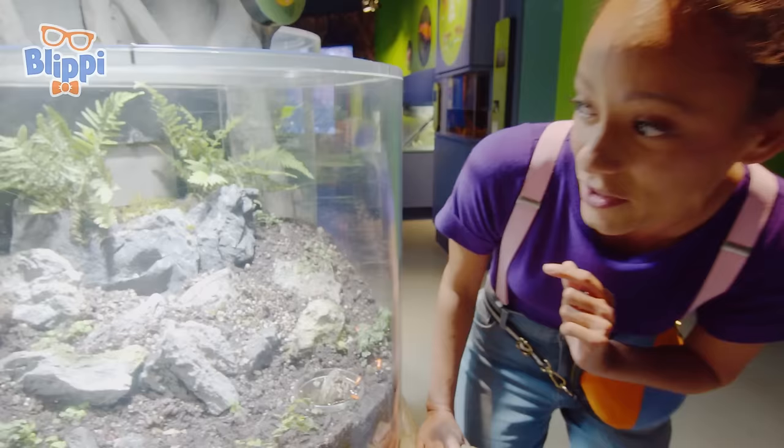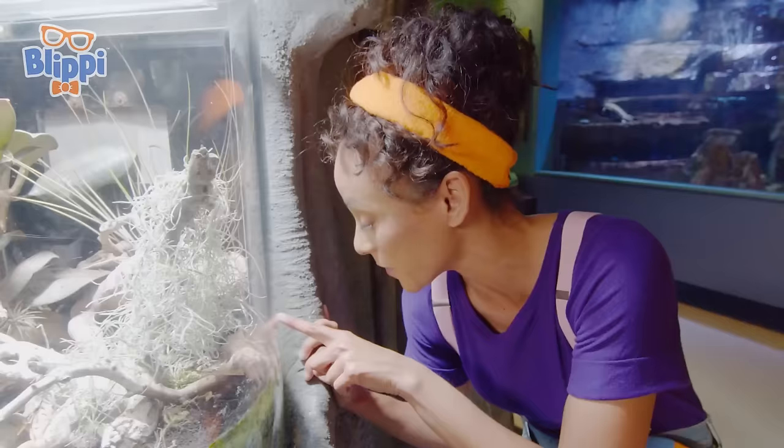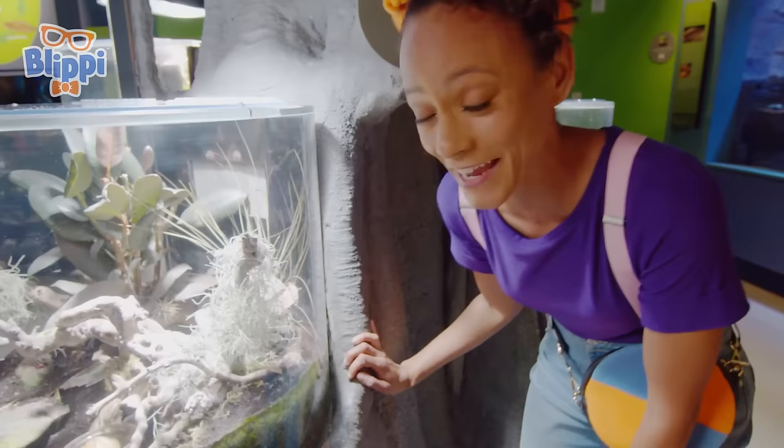Oh, I think there's some more over here. Come on. Wow. These have white stripes down their back. They look so cool. They're poisonous because of the poison in the food that they eat. You have to stay away. But wow, they're just really adorable and fabulous. Mika, look. Check it out, more frogs.